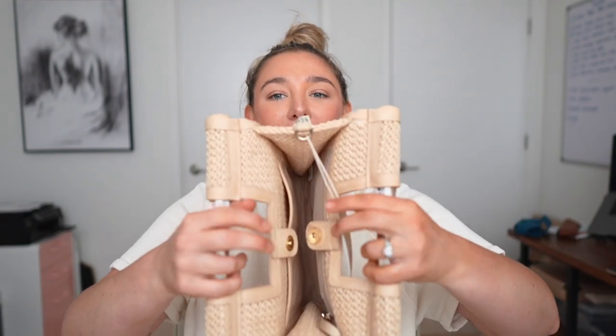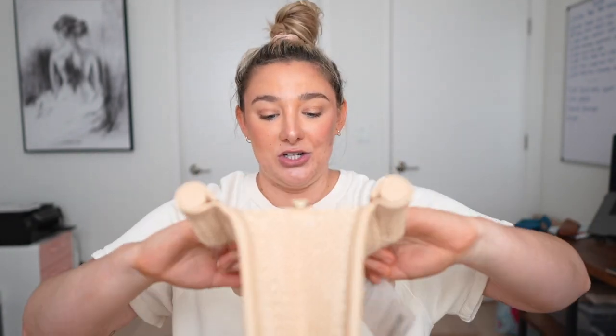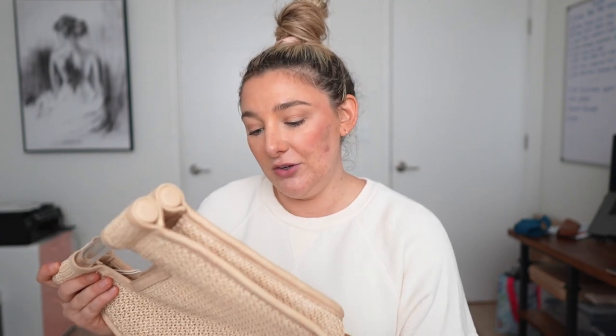So all in all, it's a cute bag, a little hard. I wouldn't say it opens super wide. You're definitely gonna have to get your stuff in there and dig through for things, but I think this is perfect for the beach. You could fit a book, your wallet, keys, phone, everything you need inside.